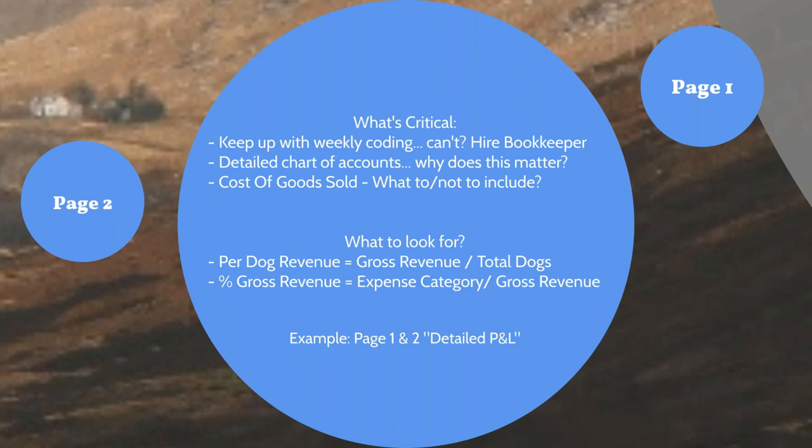And then where you actually get to learn something is when you start trending this and you look month after month: is your per dog revenue growing, shrinking, or staying the same? And then it can help you make some decisions.